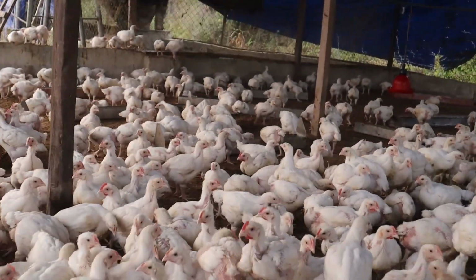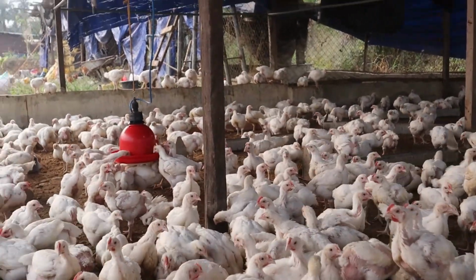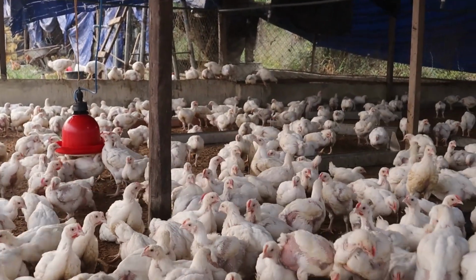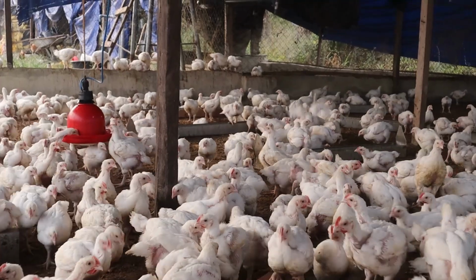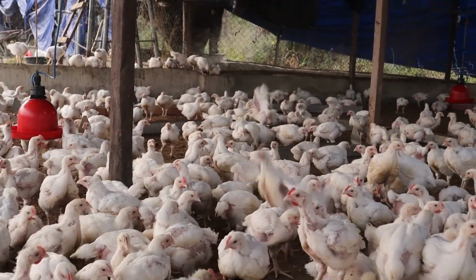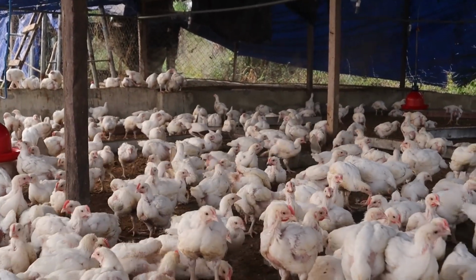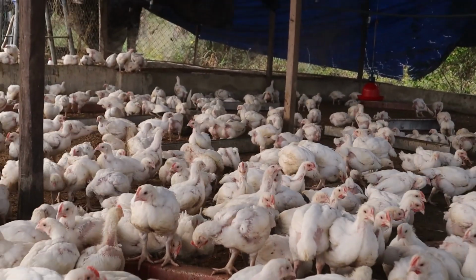There are instances where mash is far better than crumble or pellet, and I will explain it to you. This is the area of cost. Mash is far cheaper than crumble or pellet. This is because no extra job is needed for mash. After mixing, the bagging is done.